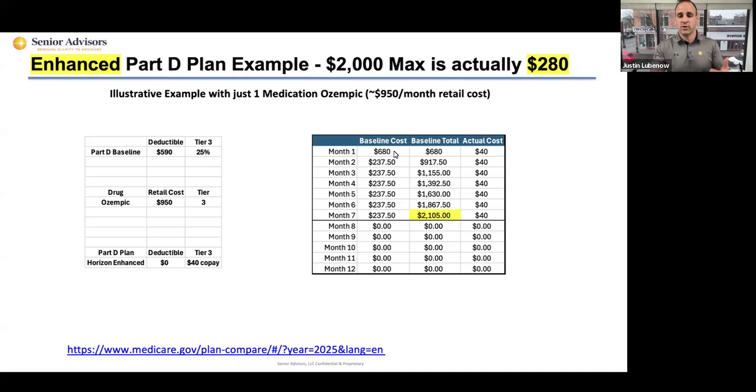So the first month when you go to fill that medication, you saw in the WellCare plan, it should have been roughly $680 because of the deductible and then the 25%, but you're only paying $40 copay. And the second month on that WellCare plan, it was $237. With this plan, it's only a $40 copay. But the baseline keeps adding up, the 237 plus the 680, keeps increasing. And then you get to month 7, because the full amount for that deductible plus the 25% goes towards that true out-of-pocket maximum. So that's why you've reached your maximum after 7 months of just paying that $40 copay.